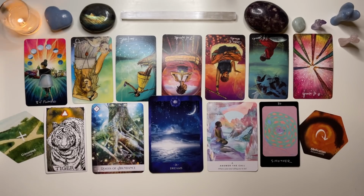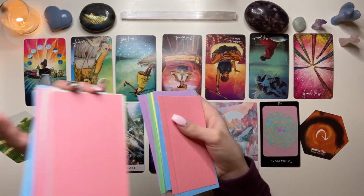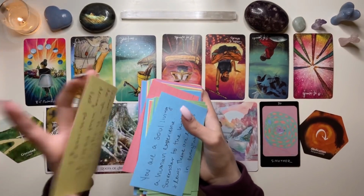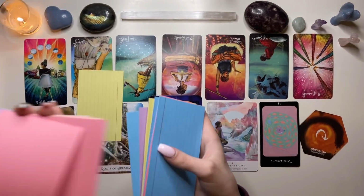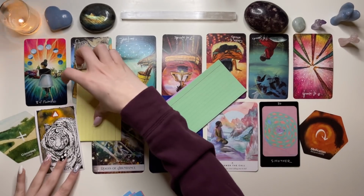We're going to get you some channeled messages now from your spirit guides. Then we'll do charms. Okay, so Spirit, what advice do you have for pile 1? What do you want them to know? As you can tell, my cards are all messed up.